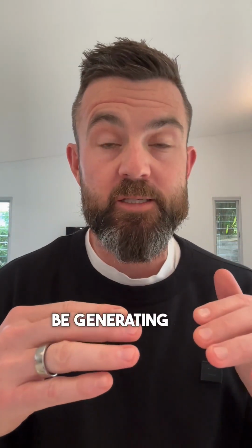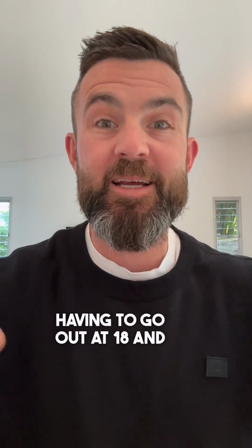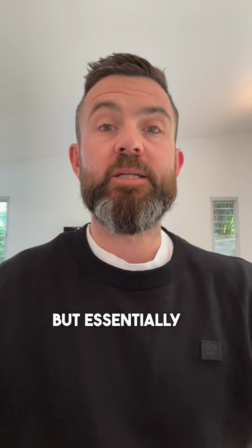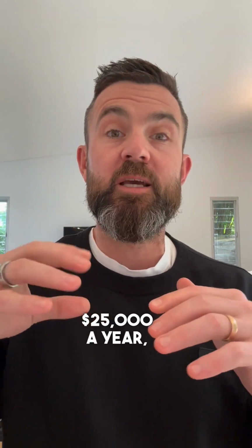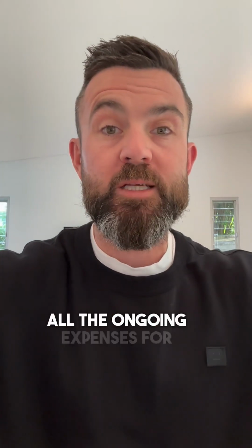That's goal number one. The second goal here is that we're going to have a share portfolio that throws off enough income to fund the cost of the investment property. So if you've got this investment property, it's going to be generating some rent, but it's going to have some debt attached to it as well. So your kid's going to need some money to fund that so that they're not having to go out at 18 and be forced to cover an interest shortfall. I'm not going to get too deep into the maths on this one, but essentially 2.5% of a property value should cover that shortfall each year. So on a $1 million property, the shortfall will be around $25,000 a year, meaning that there's 25 grand plus the rental income will cover the mortgage payments and all the ongoing expenses for the property.